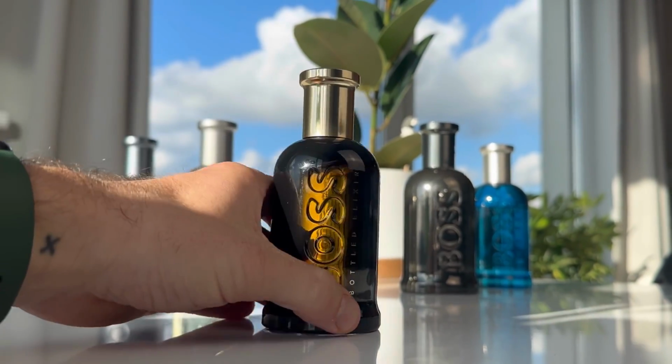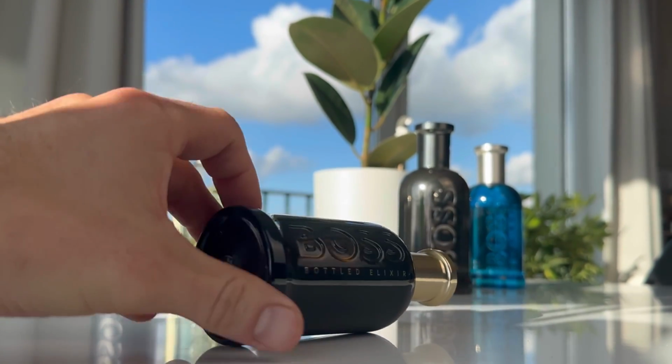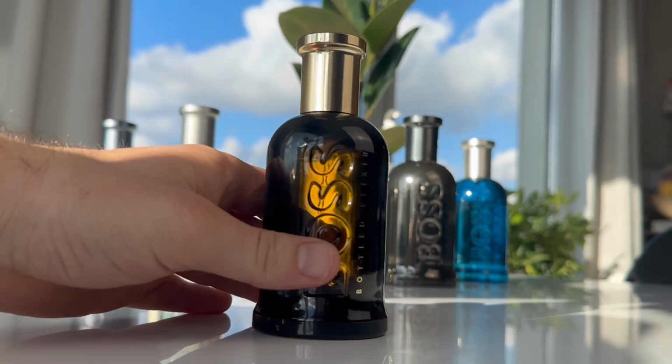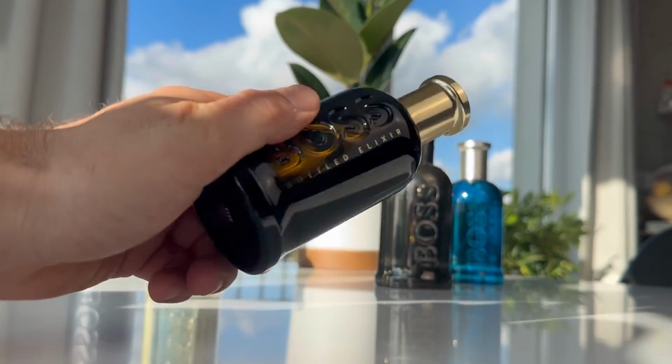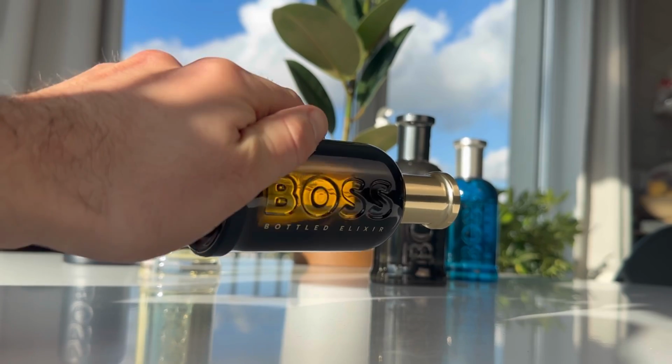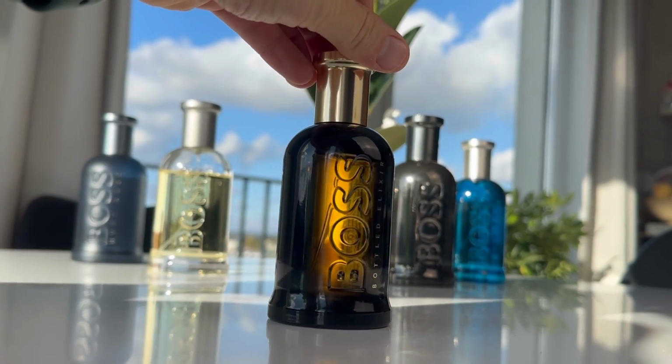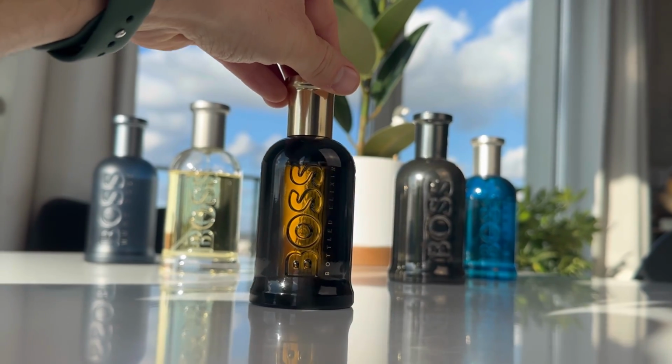Boss Bottled Elixir is spicy, it's dry, it's masculine, and it's quite rough. It's not as smooth as Sauvage Elixir. You can tell that the quality in ingredients and the blending has not been as good in this as it is in Sauvage Elixir. In Sauvage Elixir, you have this beautiful smoothness, and you can really see how well it's been blended. This is a lot rougher. It's not smooth. It feels like it needs to be smoothed out a little bit just to even be considered to be in line with Sauvage Elixir.